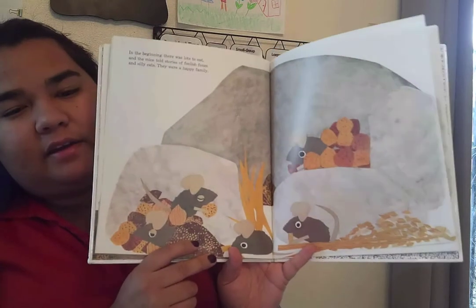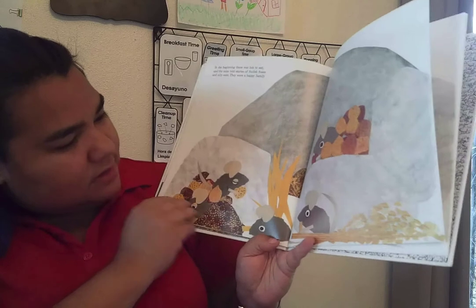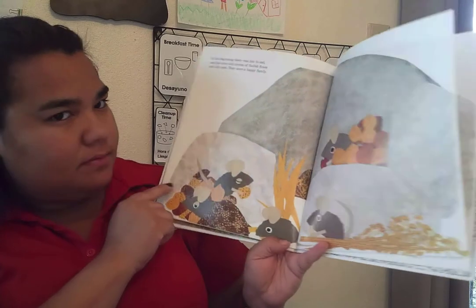See, they're all in their little hideout eating nuts and wheat and straw.